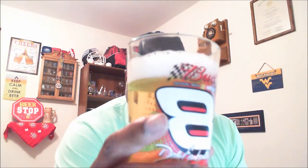But there we go, we get it into a glass. Started out at 2 fingers of head. It's already down to 1 finger of head, so it does dissipate quite quickly. The head itself is very white and does have a little bit of rocky action, but it is dwindling very fast, as you can see.